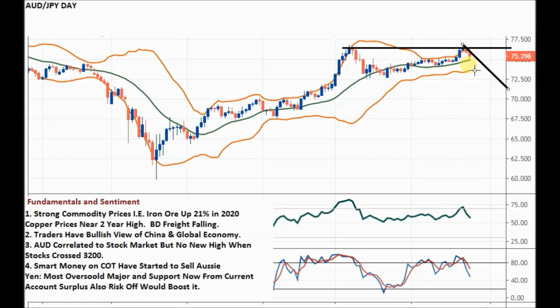Okay, so three lower highs, sitting right on the 20-day moving average and a round number, which we like. There's the previous breakout point. You've got to come through 75, so say 74.70, and then I think we'll be off to the downside.